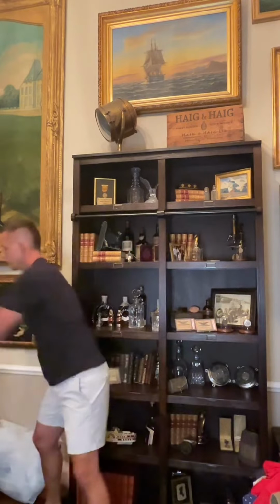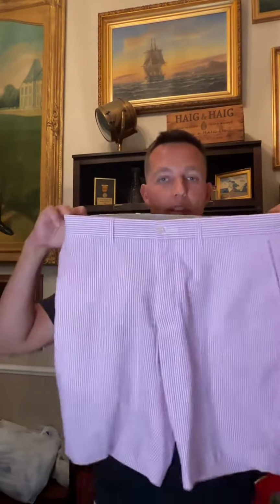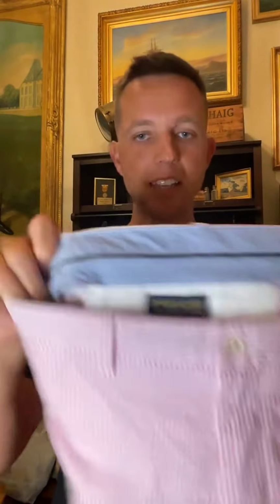By the way, these are all Polo Ralph Lauren Surf's Up Method shirts, so I'm not going to go through those. Again, seersucker, Polo Ralph Lauren. You know I like these. I just sold a pair. Let me put in a seersucker search so you can see I just sold a pair of these. These are going to take me no time at all to list.